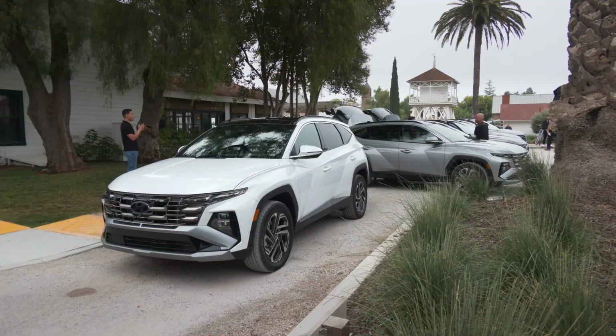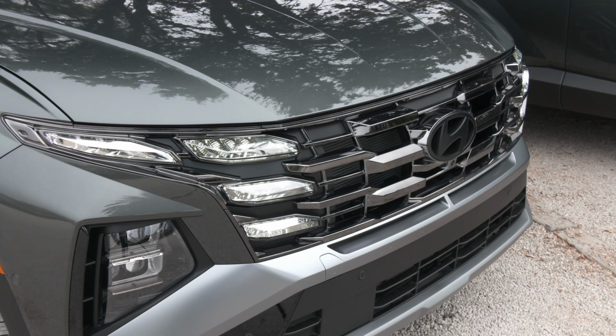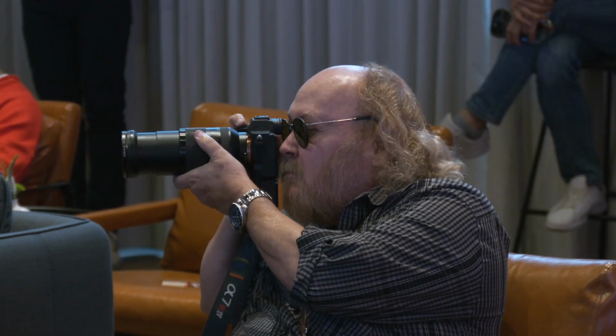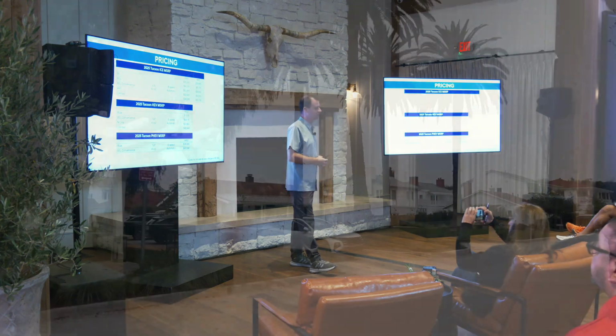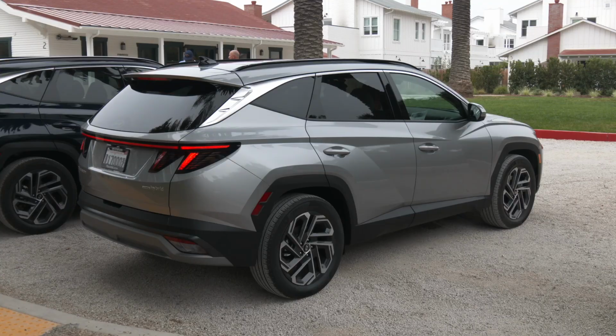The fourth generation hit the market in 2021, and it's already up for a freshening. We're always looking for how to improve our products, right? This is obviously a mid-cycle refresh, but of course, being a mid-cycle refresh, we're always looking how can we make a great product even better, right? I'm at the press event near, where else? Santa Barbara, California, for the launch of the 2025 Tucson.